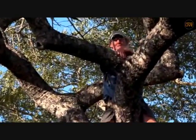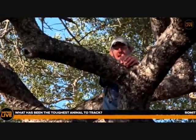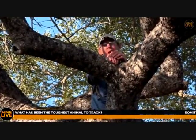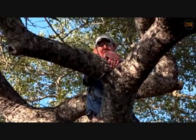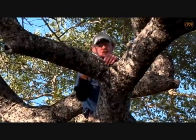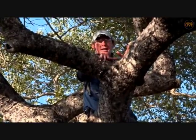Now, Romit, you've asked a good question. What is the toughest animal, or what has been the toughest animal to track? Romit, that is the exact animal that we're trying to find, a leopard. Now, the reason for that is, generally here in the Sabi Sands, the rangers have sort of understood the leopard's habits, and so they're following up on where these animals have been moving around, and so they find them quite easily in that sense.